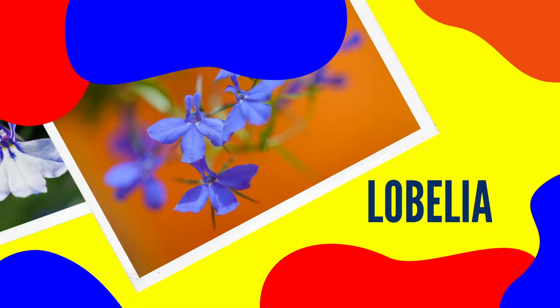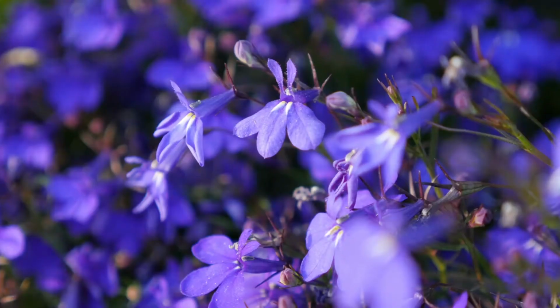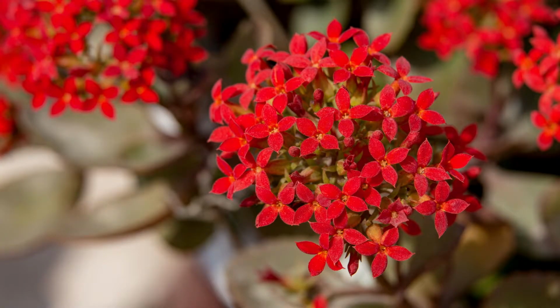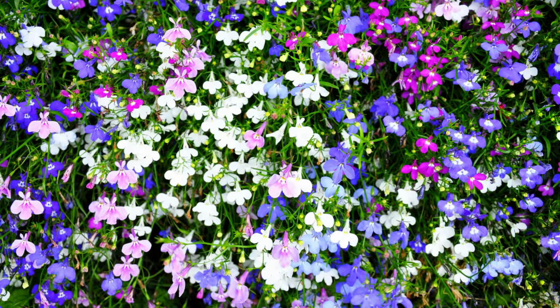Number 7. Lobelia's most famous or common colouring is vibrant blue, but they also come in a variety of other colours including red, lilac and tropical colours. Edging lobelia is one of the most common varieties grown in hanging baskets. One benefit of growing lobelia is that the flowers don't need to be deadheaded.